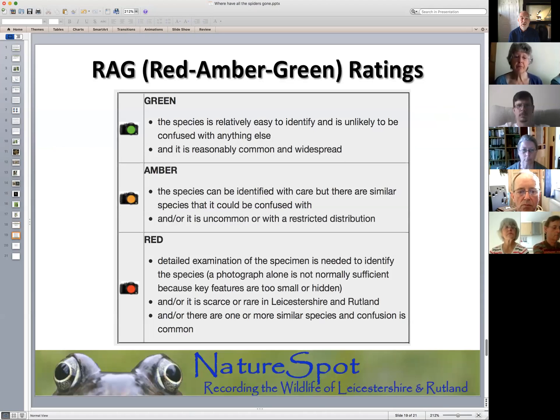If you're on NatureSpot, you'll be able to use our so-called RAG ratings, red, amber, green. So green means the species is easy to identify, and you really would have to work very hard to confuse it with anything else. Amber means that you should be able to identify it from a photograph or by looking at it in the field, but you could confuse it with similar species.